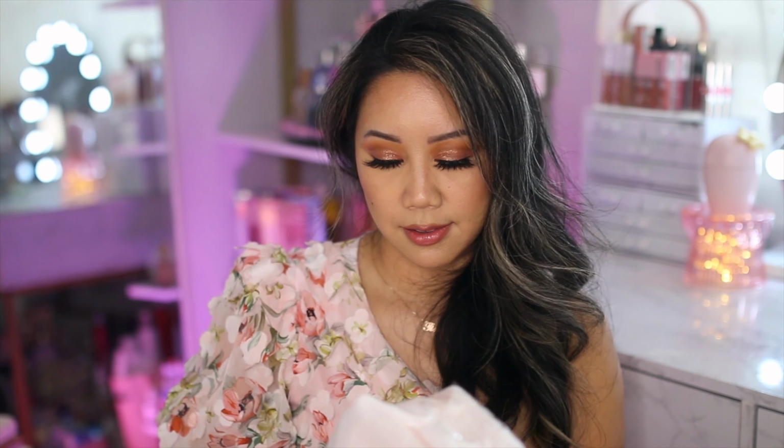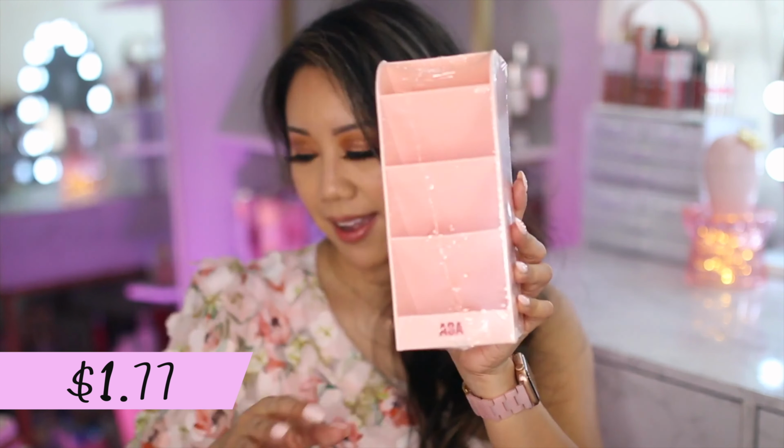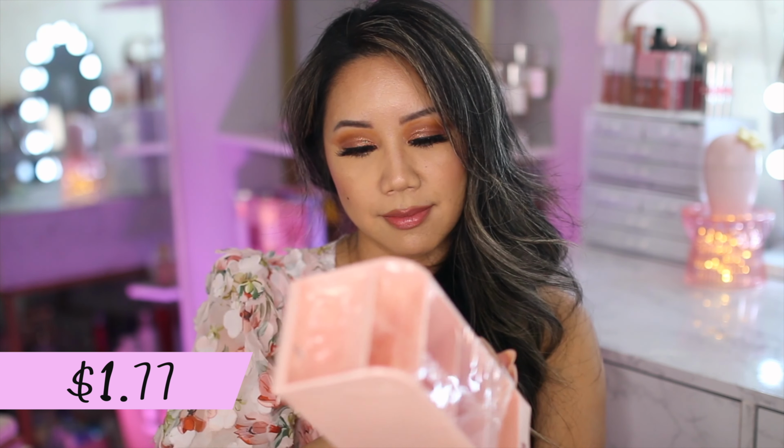We do have a skincare item. It's more like an organizer, but I wasn't really sure on the sizing. So let's open it. Ooh, these are a lot smaller than I thought it would be. It's essentially a skincare stand. Now that I'm seeing that it's a lot smaller, I kind of wish I bought two of them.